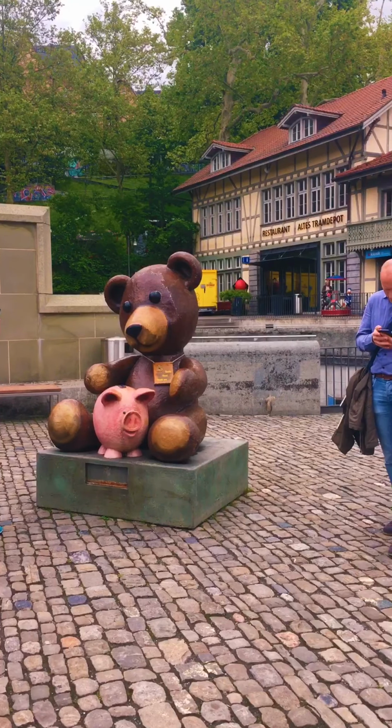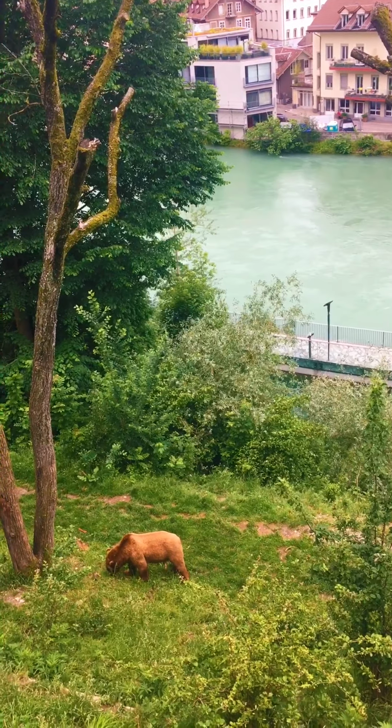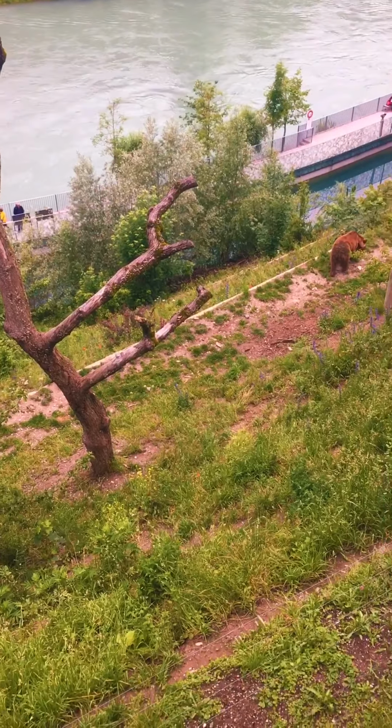Next, we headed to the famous bear park of Bern. The bears of Bern have been a city highlight for over 500 years. The bear park is located at the edge of the Aar River across from the Old Town of Bern.